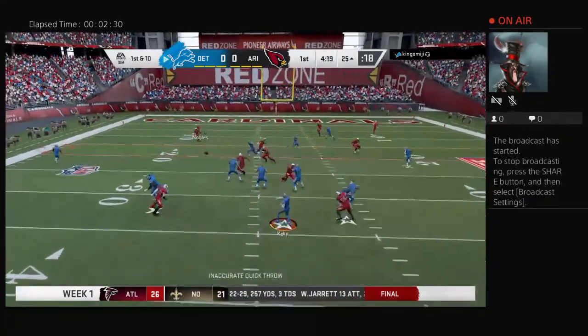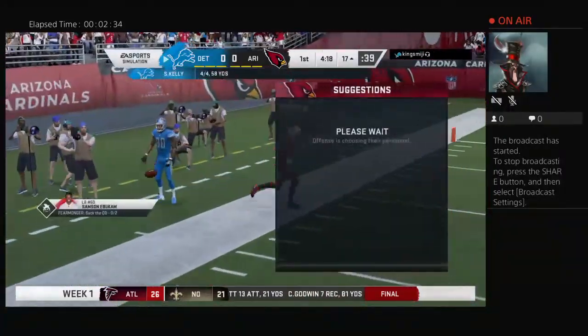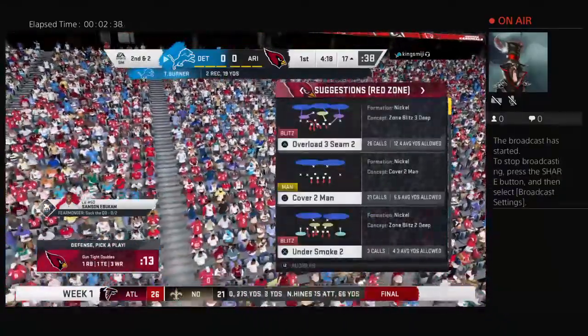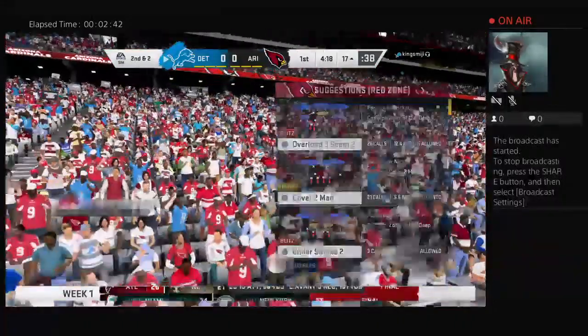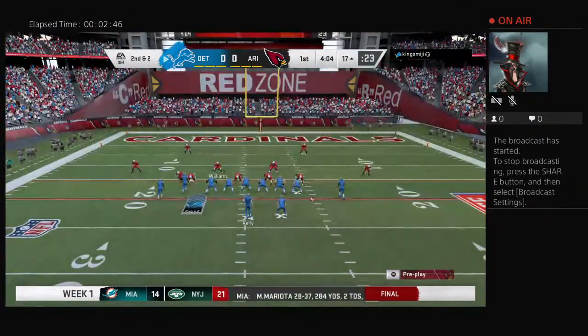On 1st and 10, Kelly. Looking left side, it's complete. He's got it. And he'll go out of bounds in the red zone just inside the 20. A good pickup there. 8 yards on the first down completion. Facing a 2nd and 2 after that last catch, good for 8 yards.